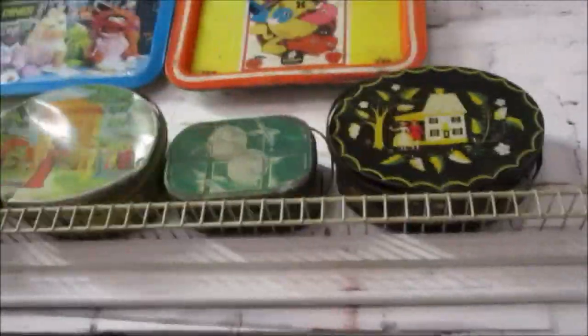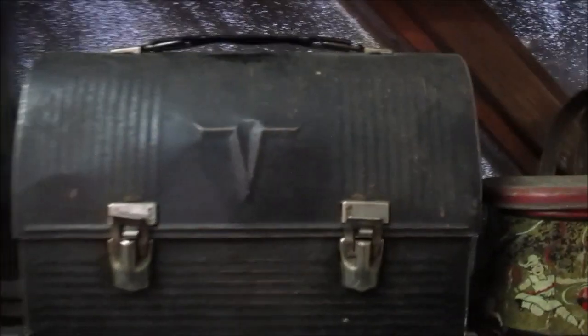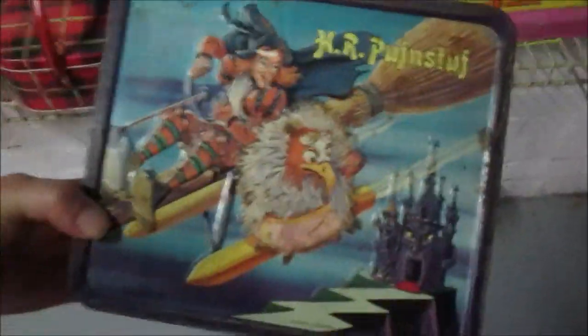Some older tins. If you were a construction worker, you would definitely be using that. Thanks for the singing, Jess. There's another Marvel Superheroes one. It's freaking Witchy Poo. Oh, so wow. Awesome. That's great. That's awesome.